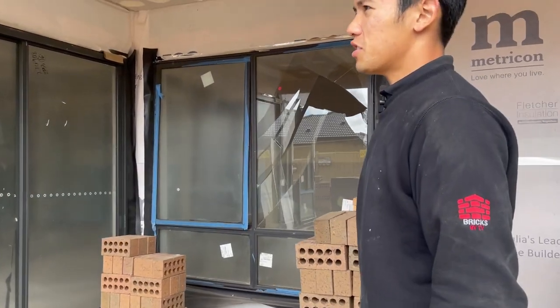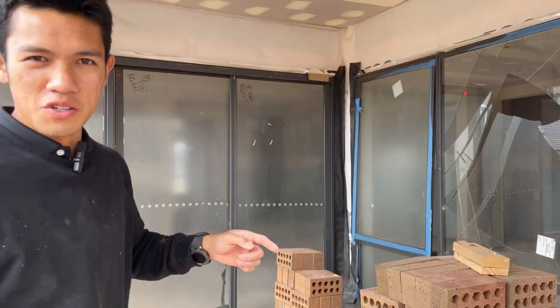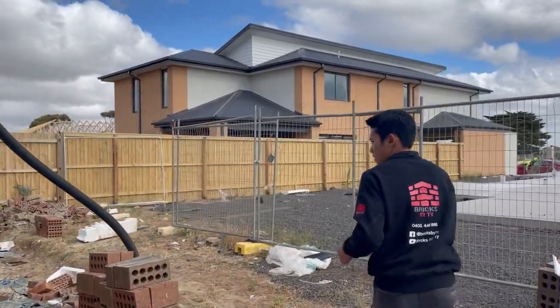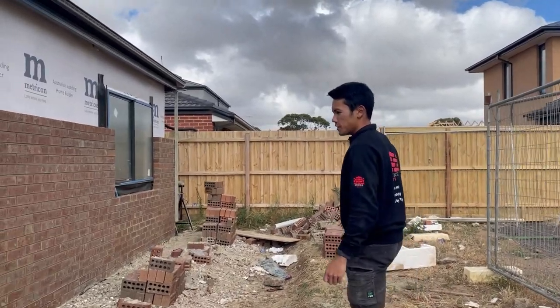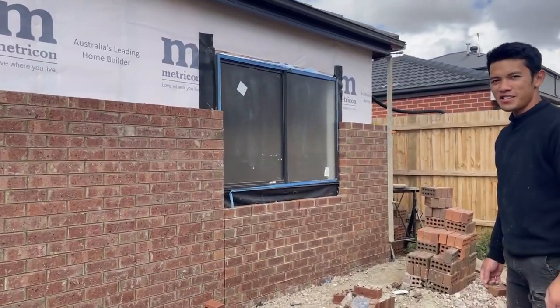When I turned up, this job was absolutely destroyed. As you can see, there's 2 windows smashed. There's another one smashed around the corner too, but oh well, not our problem. Yesterday we got this done, and I think that was about 740 bricks. That's the most we've ever done so far, which is pretty good.